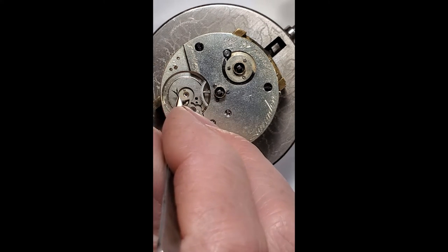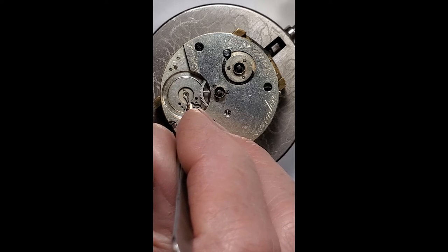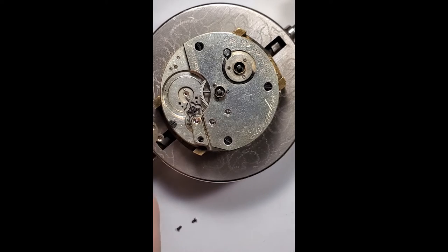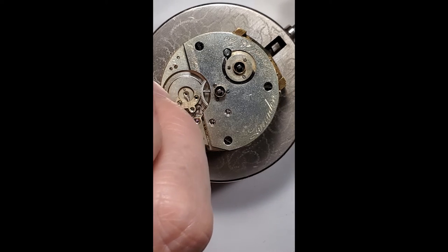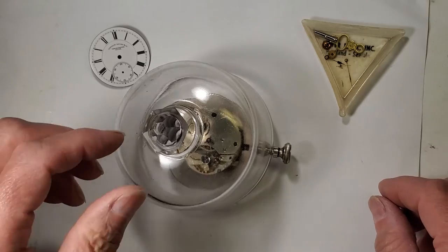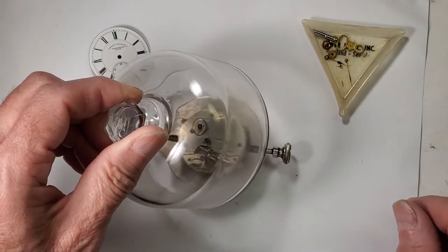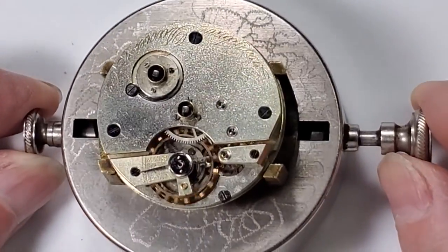The pallet. Pallet bridge. Well, it's been running for a week now. Nice strong running movement.